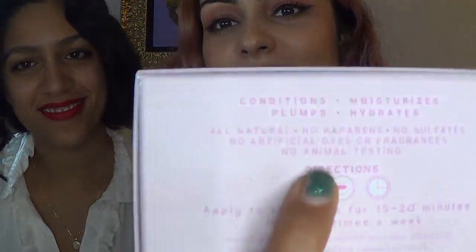Nadia's happy. This was successful. I guess I'm the only one who made a mess. All right. And so far? So good. I really like these. I'm actually very impressed. So this company, it's all natural. Yeah. And no testing on animals. Woo-hoo. Please save the cocos. Thank you very much.